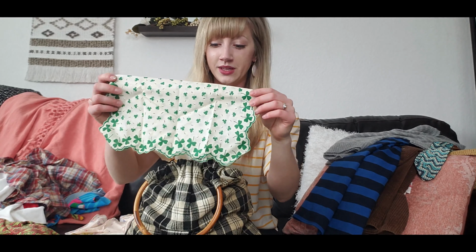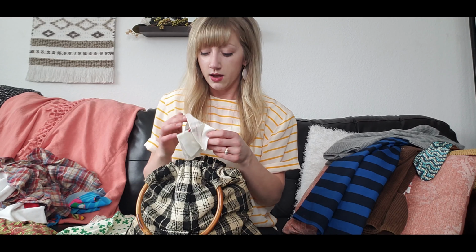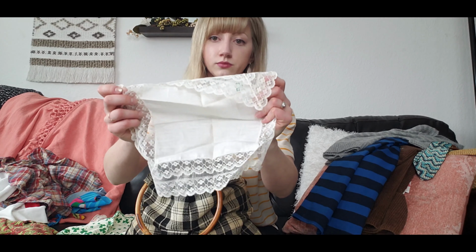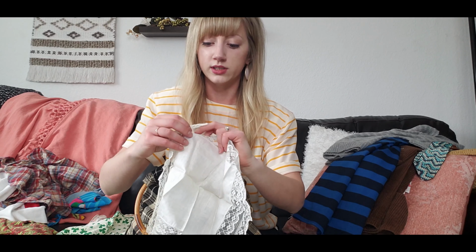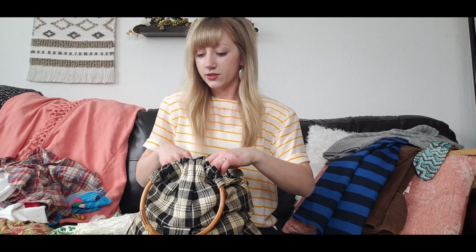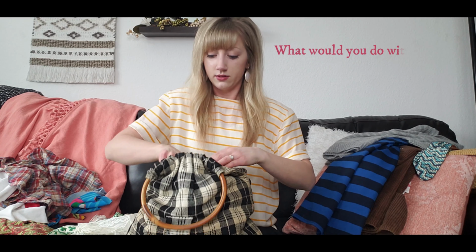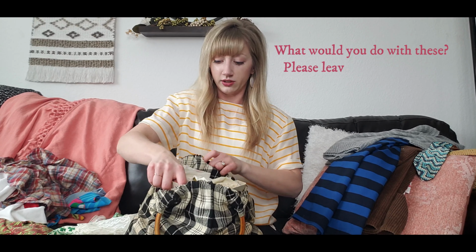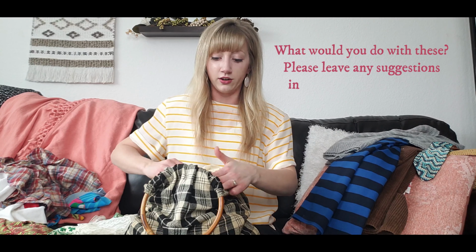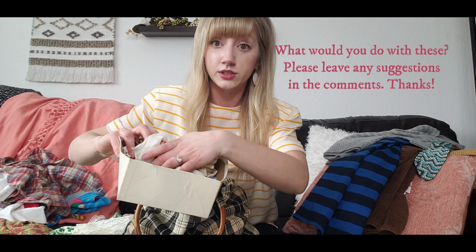This is super cute. So I was thinking, do you quilt with these? Could you make a dress? There's a bunch of these lace ones. Wouldn't that be cool to make a dress out of hankies? What would that be like? I don't know. So if you have any ideas, I literally have a bajillion of these. I couldn't leave them behind, but at the same time, I also don't really know what to do with them.